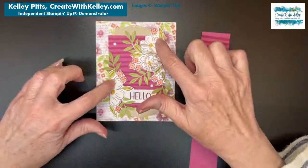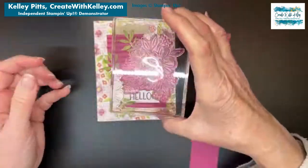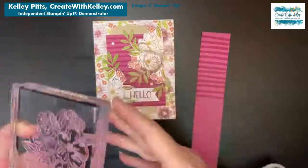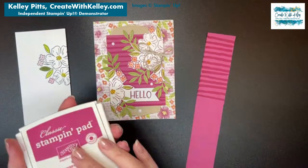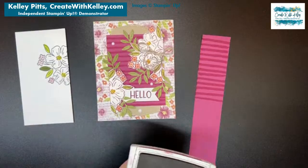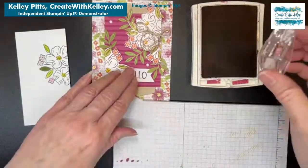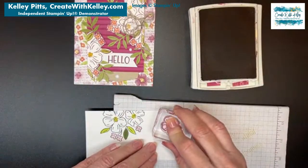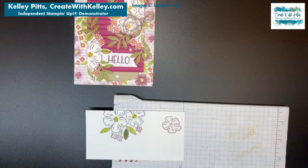Since this is cut out, this is all from that one big bouquet. Again, it's all stamped in Berry Bliss and then cut in half there. I did want to show you how, especially the Berry Bliss ink, and I don't know if it's because this is my old pad and not the new pad, or if they're all that way. I'm going to show you on a little scrap piece here. The Berry Bliss is such a deep saturated color. I'm going to clean it really quickly before I move on.